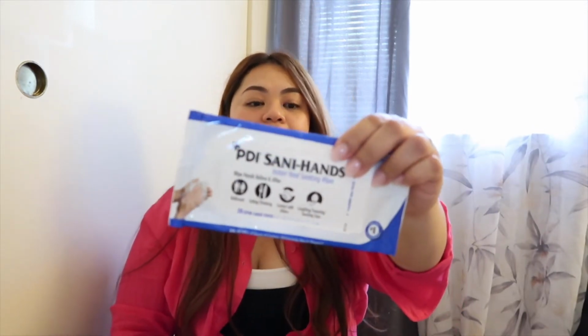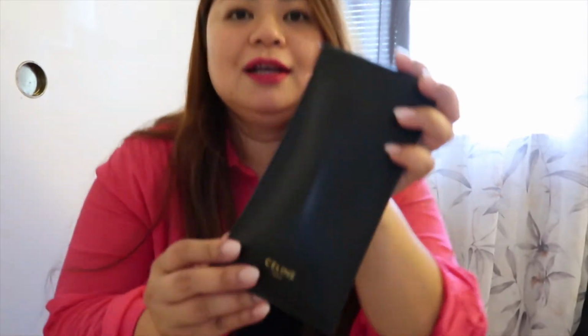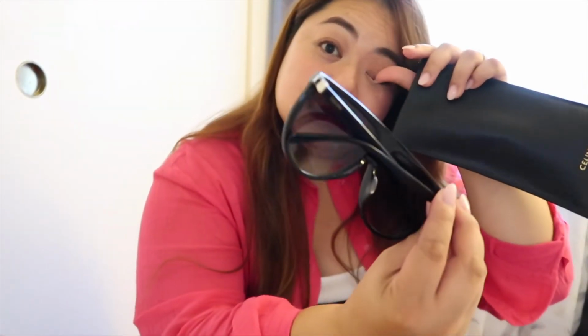I don't have to. A sanitary hand wipes I'll be bringing. Another sunglasses because it's summertime. This is my Celine sunglasses. Another black one. And it looks like so.